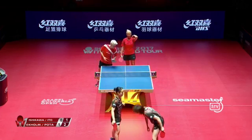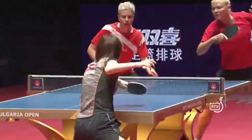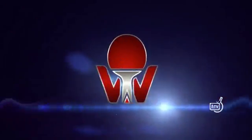Excellent touch from Kasumi Ishikawa. Leaves Matilda Ekholm hesitating at the back edge, looking for the attack. She's waiting. Ooh, has to go for the push. It's very tough to control with that last moment change.